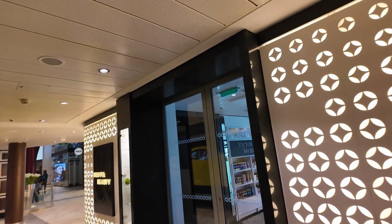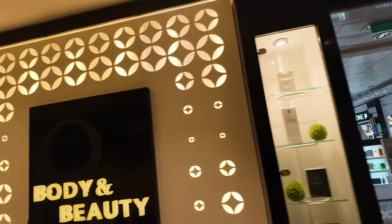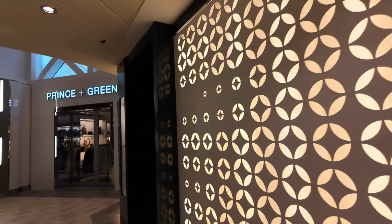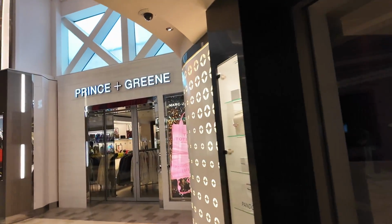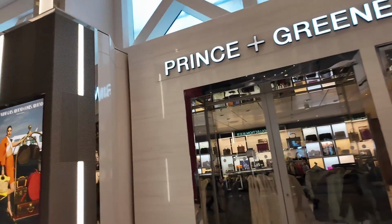And then these are the shops that I missed. So this is the cosmetic and fragrance shop. And then this is the shop with the designer handbags. So you can see we kind of did a little loop at the end there. So I went back over to the stairwell. We're going down to deck 3. And this is the lowest deck that we are going to, because below deck 3 is medbay and crew quarters. So let's check out deck 3.